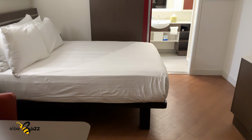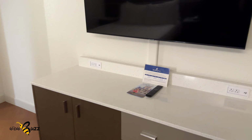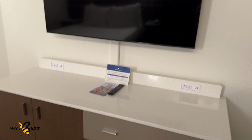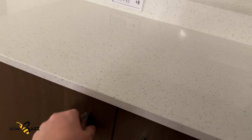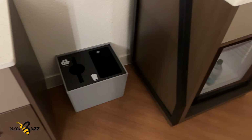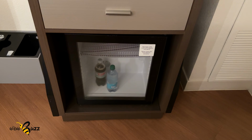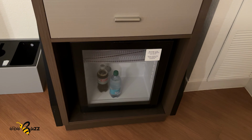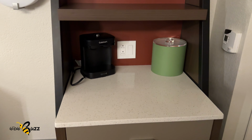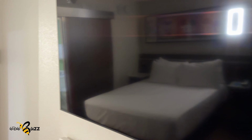You have the queen bed right in the center of the room. Big screen TV, drawers, and should be a safe in here. And there is. Garbage can and recycling. You have a small fridge. It's not very deep, so don't try and put too much in it. Coffee maker and ice bucket. Nice big screen TV.